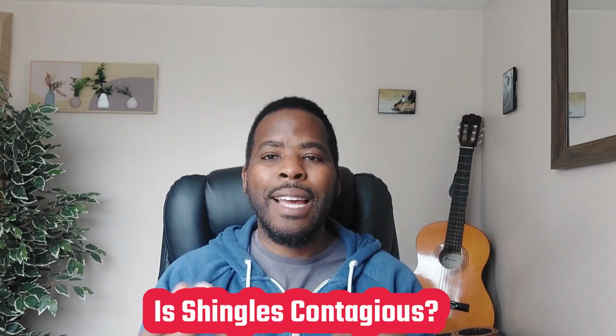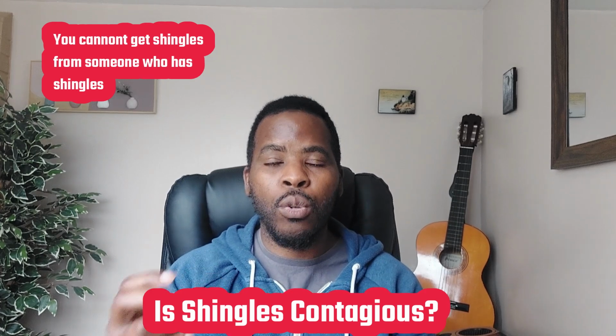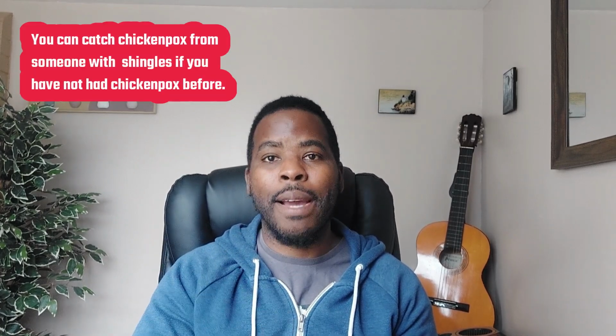Now, people would ask, can I catch shingles from somebody else? No, you cannot catch shingles from somebody else who has already had shingles. However, if you've not had chickenpox, you can get chickenpox from somebody who's had shingles, and that is by skin to skin contact. If you touch the rash or the blisters, then you're most likely to catch chickenpox. So if you have shingles, you then have to make the decision of whether you need to go to work or make sure that that area is well covered, that no one has access to that area.